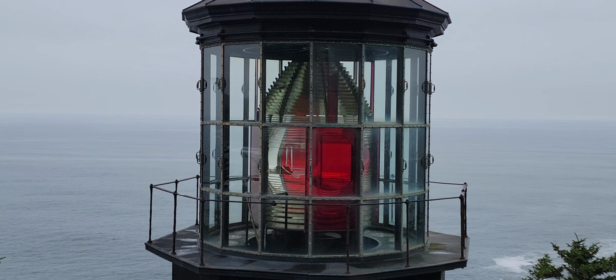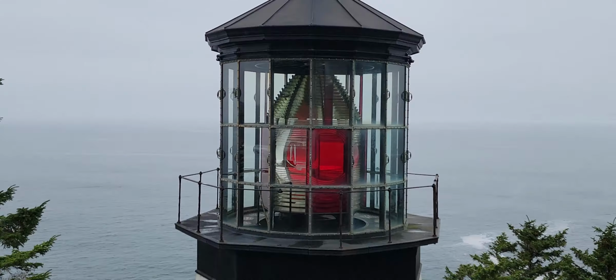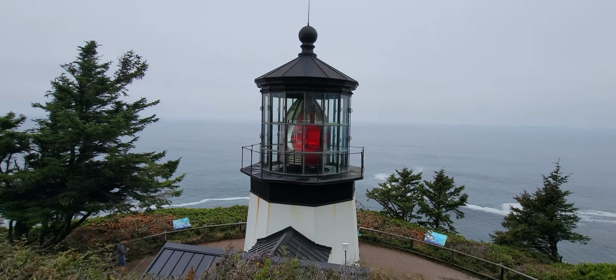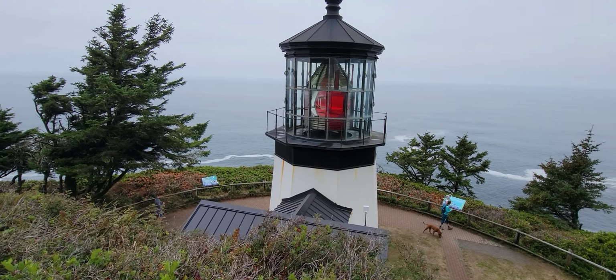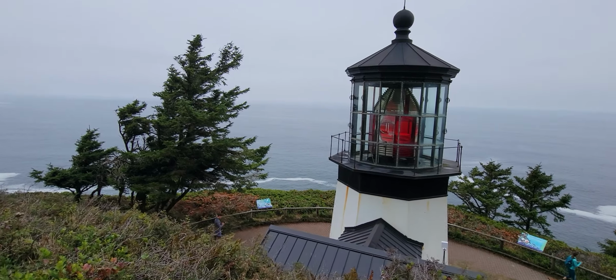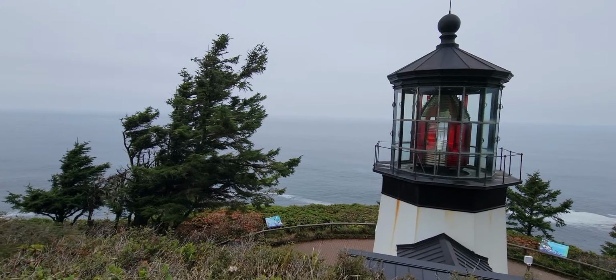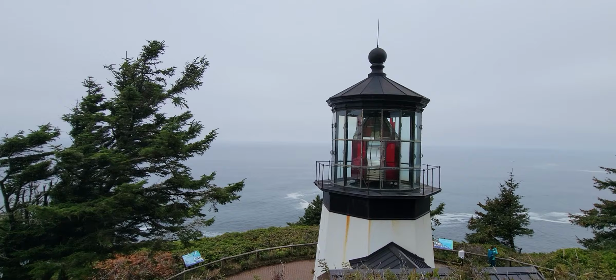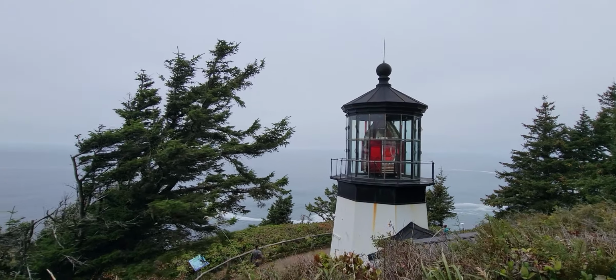It is a little shorty. It's so cute. I mean, we've been up lighthouses before and you're dying by the time you get to the top. This one is like one story. It's so short. Exactly. This is the Cape Meares Lighthouse. Seems smart to put it on the coast. On the Oregon coast.